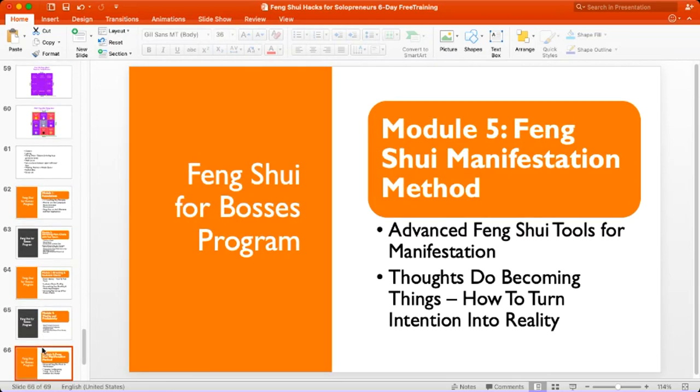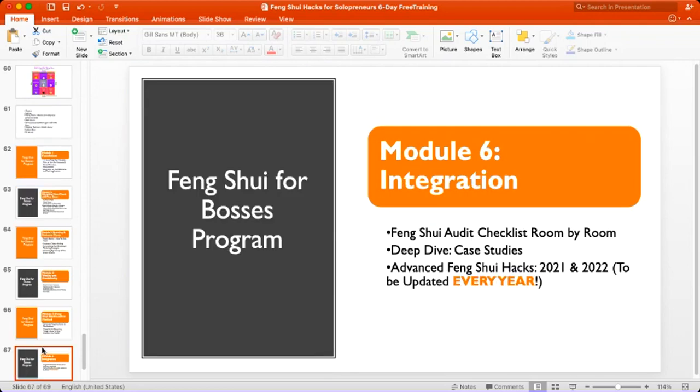And then in Module 5, we'll talk about the Feng Shui manifestation method, where I'll teach you something more advanced, and how you can turn your intention into reality with the help of Feng Shui. Module 6 will put everything together to integrate what you learn and to apply it to houses. So we will talk about how to do a Feng Shui audit room by room. We will talk about case studies to apply all the strategies that we have learned over the previous modules, and to take a look at real homes of different kinds. And I will also share Feng Shui hacks, that is advanced strategies, for you every year.